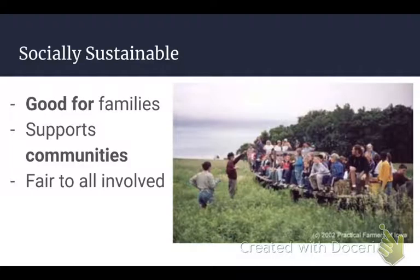Socially sustainable. So your sustainable farms are going to be good for communities. Your industrial farms tend to run community farms or the smaller scale farms out of business because it's just so hard to compete with prices. But your sustainable farms are going to be good for the community.